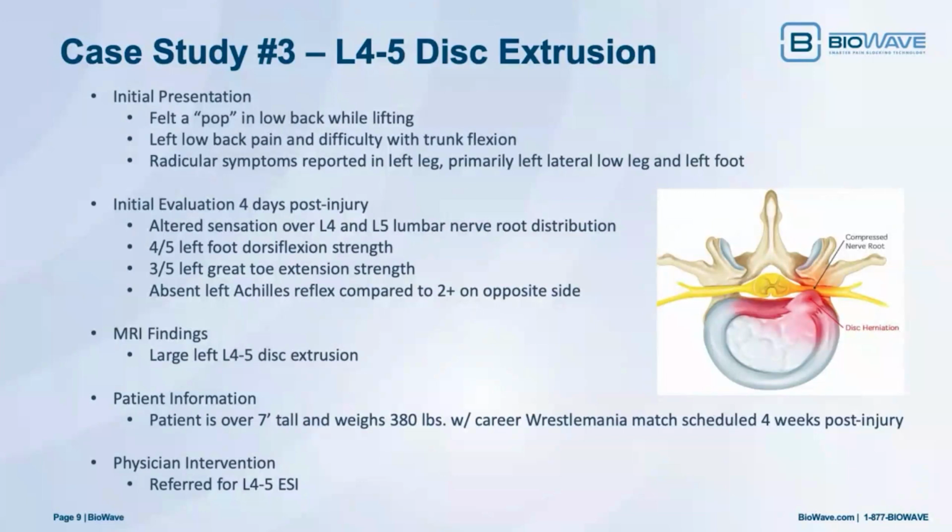He did this lifting at home, and we finally saw him in the athletic training room about 4 days post-injury with altered sensation over left lateral low leg, left dorsal lateral foot. 4 out of 5 L4 nerve strength, 3 out of 5 great toe extension, so L5 strength, and an absent Achilles reflex on his left side as compared to his right.